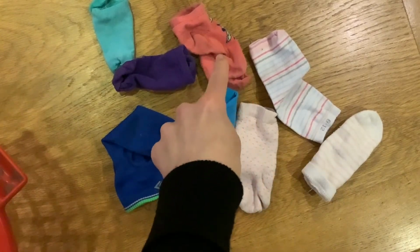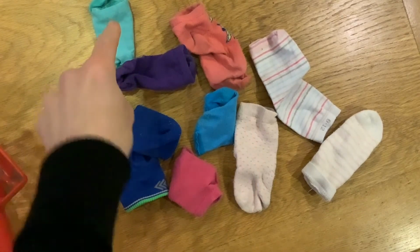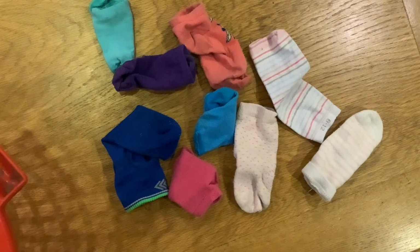And look, there's that one there. There's number 8. And there's number 9. I wonder if that's correct. Lily, can you now count out loud, count each one at a time, just to see if we've got 9 socks there?